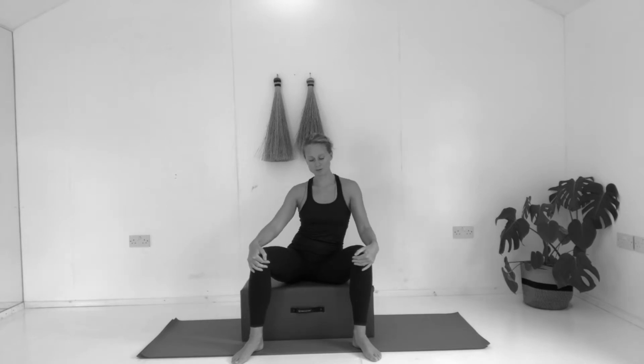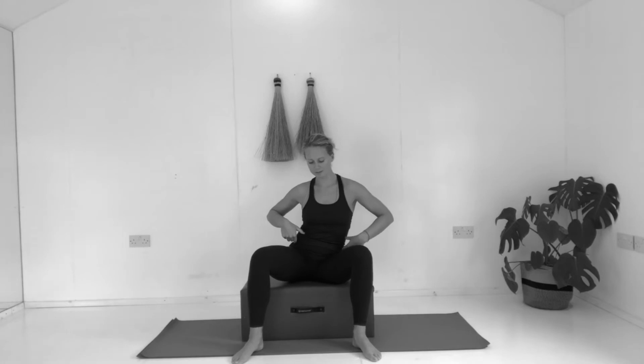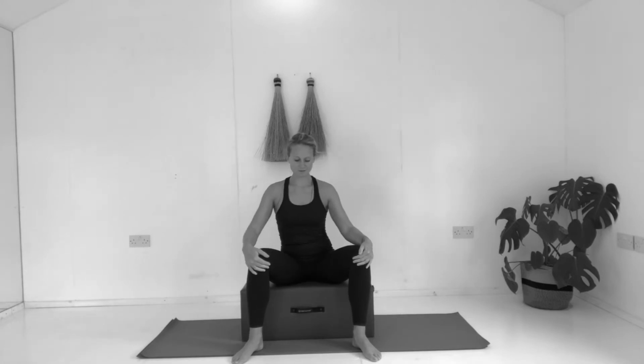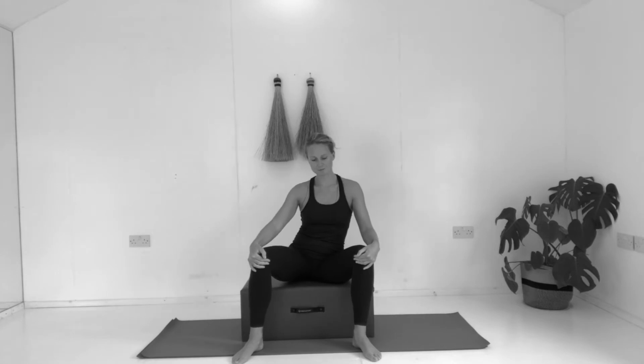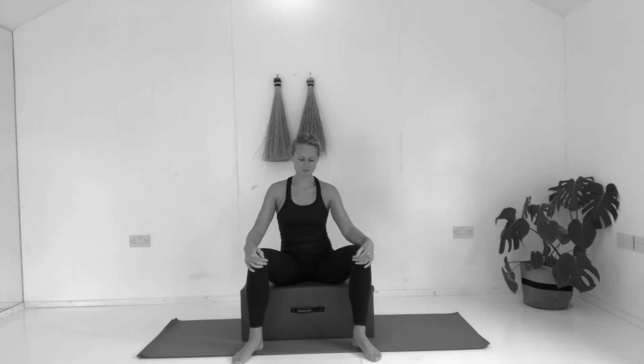Good. And then I want you to lift your right hip slightly off the chair and then sink it back down, lift the left hip. Think about using your obliques and your core to lift one side and then release, lift the other side. Release, lift the left, release, lift the right. And then just find stillness. Okay?